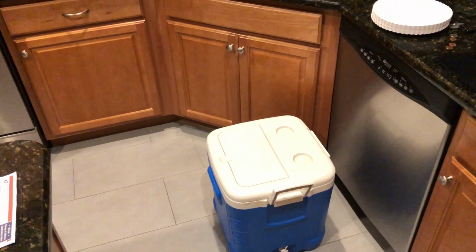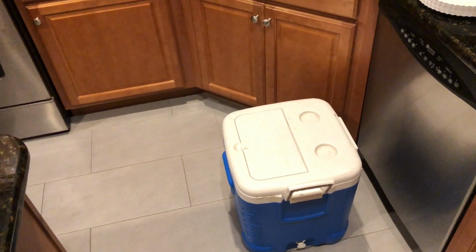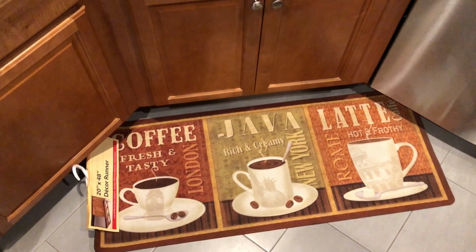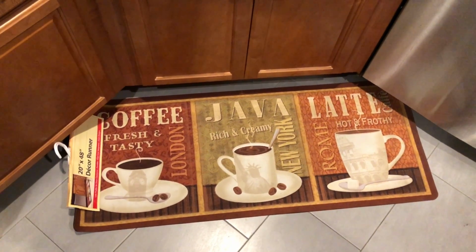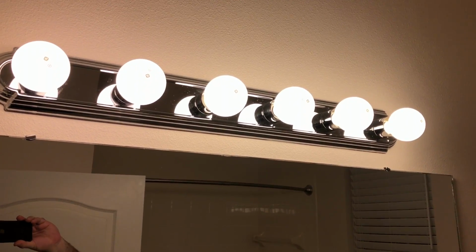Okay, next project. I forgot the sink is in a corner. I don't think this mat's gonna work. I'll have to trim just a couple inches off the corners, but that looks pretty cool. New LEDs in the guest bath.